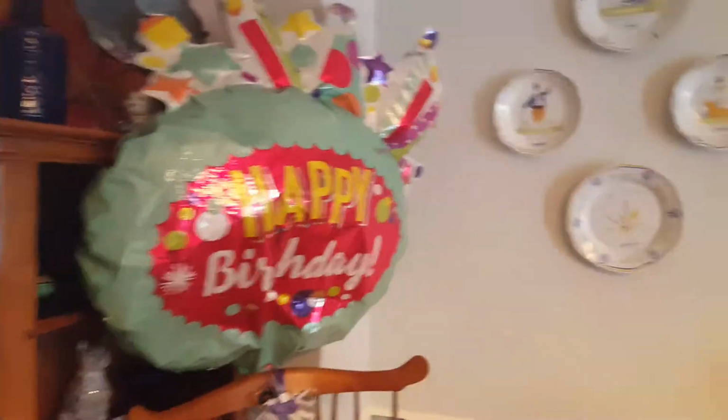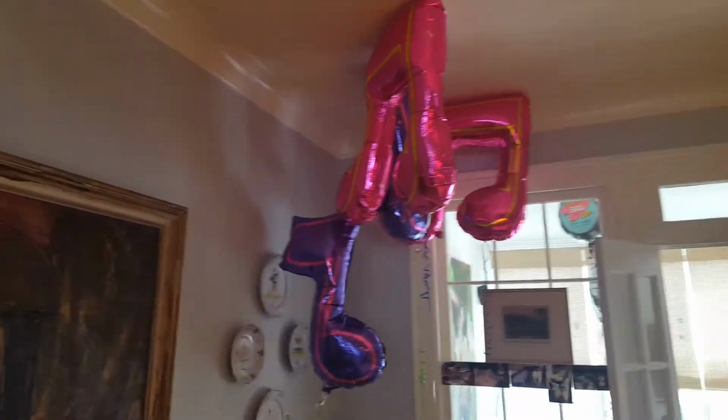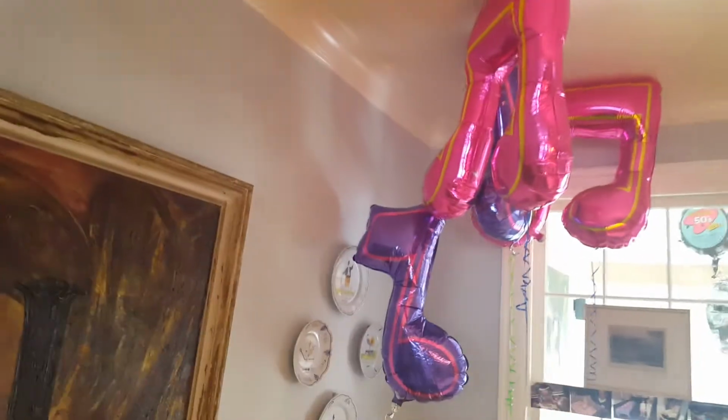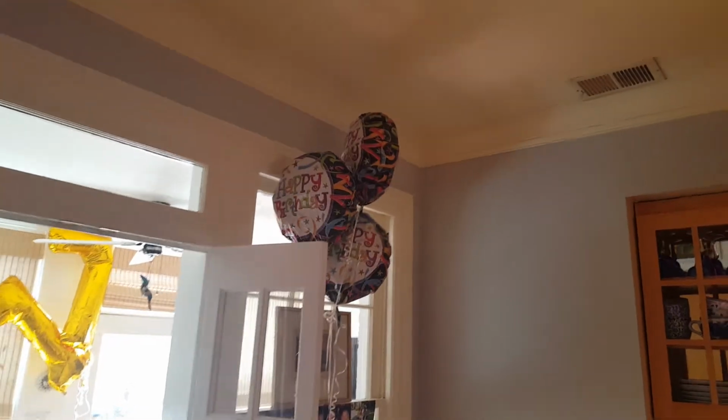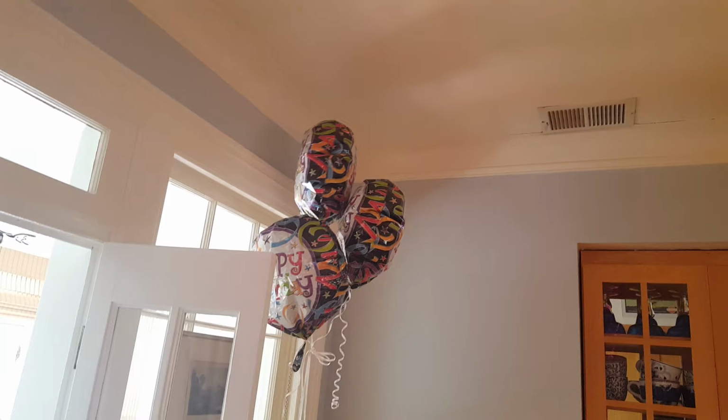This is another miscellaneous one. I don't remember which birthday it's from. And we have these musical notes, which were from the rock and roll party, and some more miscellaneous birthday balloons. Not sure what year. Obviously the air conditioner turned on. It's finally not cold here.